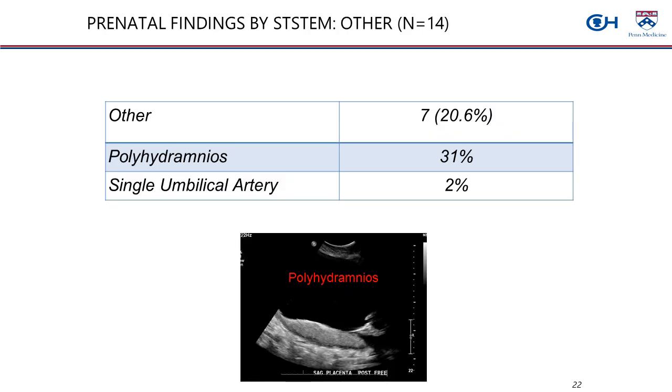We've also seen cases where we've had pregnancies affected with polyhydramnios, or increased amniotic fluid, and sometimes that's secondary to a change like tracheoesophageal fistula, where the polyhydramnios is secondary to that finding, and sometimes it's idiopathic, meaning that we don't exactly know at this point why that happens. And we've also seen cases that have single umbilical artery, which can be a finding in the general population and can also be associated with birth changes.